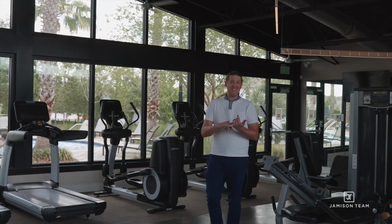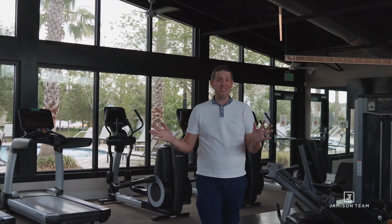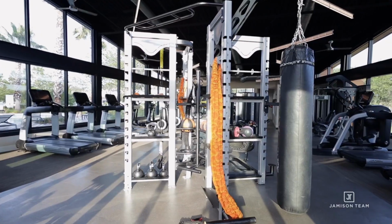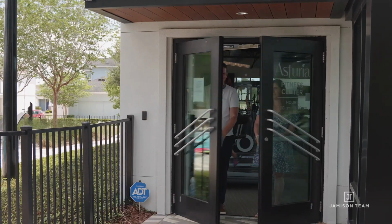Not only do we have a state-of-the-art facility, tons of equipment, but realistically, there's something for everybody. Whether it's a treadmill for running, whether it's free weights, there's even a heavy bag here. So truly something no matter what you are working on.